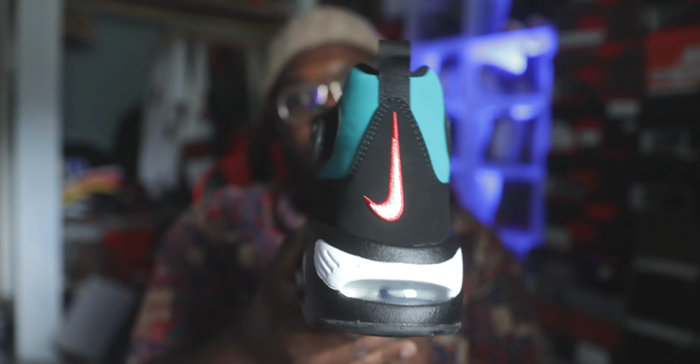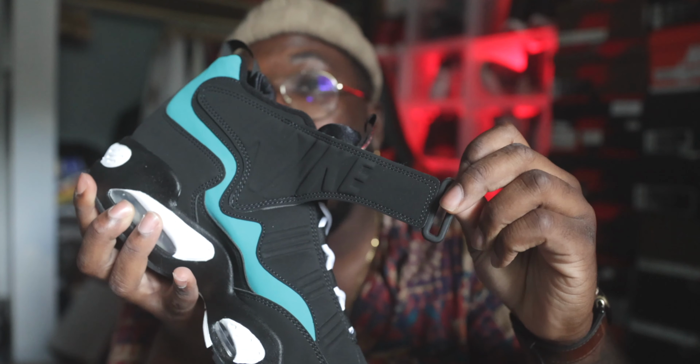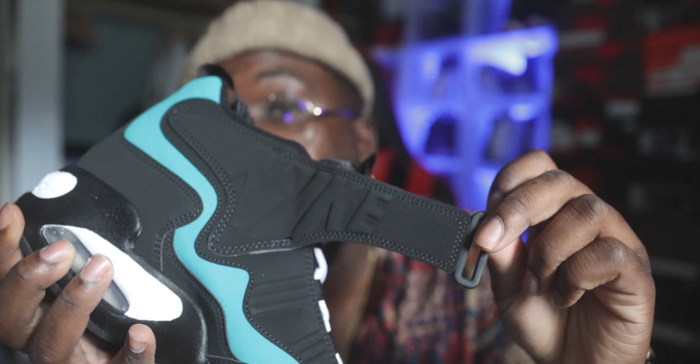You got this nice white and red outline swoosh on the back of the shoe. What else? You do have Nike going across right here. It's kind of faint, you can barely see it, but if the light hits it perfect, you can see the Nike right there on the strap. And again, man, it's just a very dope shoe.